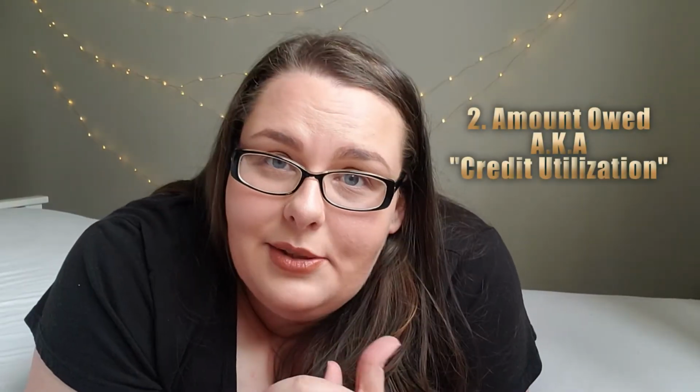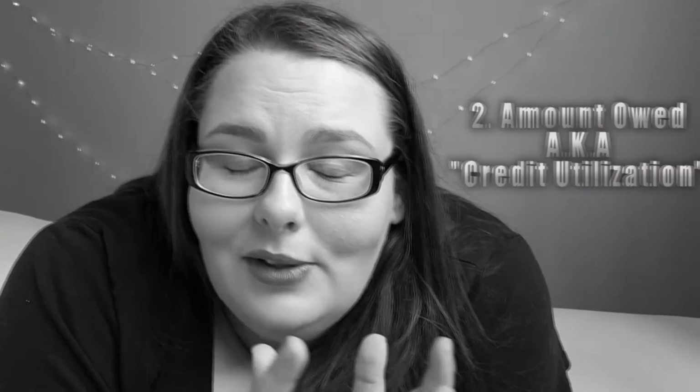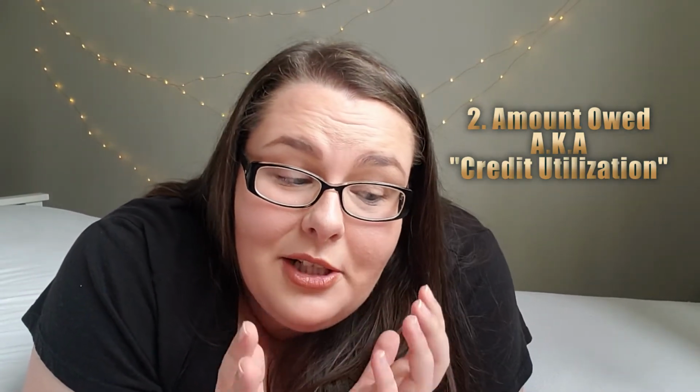But not only that, payment history isn't necessarily the only thing. The second highest weighted is the amount you owe. So how much of your credit is utilized. How much of your credit has been utilized, okay? They'll say credit utilization. That's going to weigh about 30%. So that's pretty close. That's right up there with payment history.